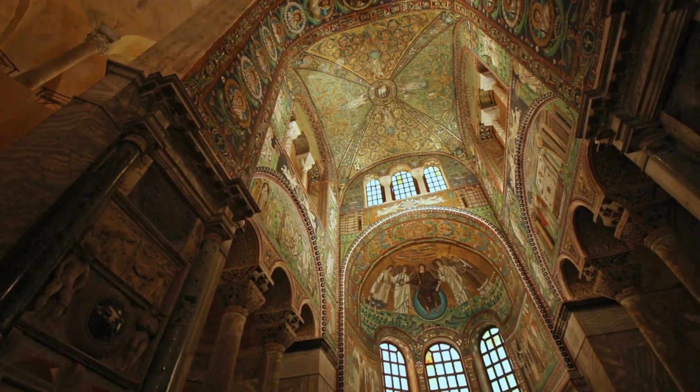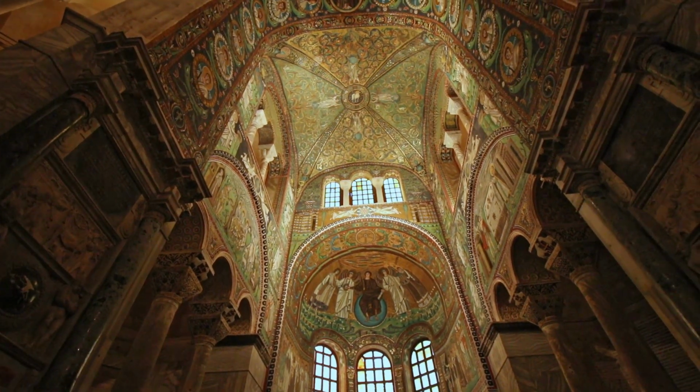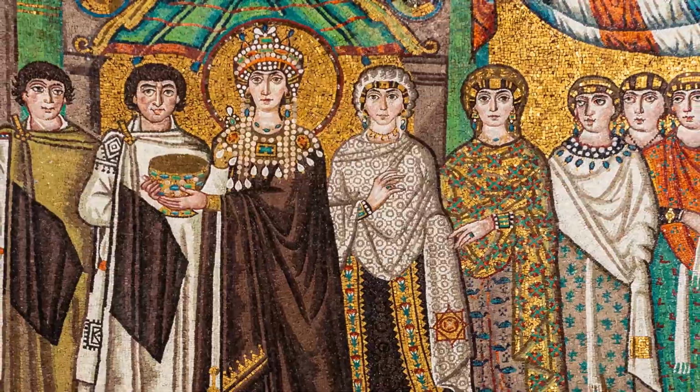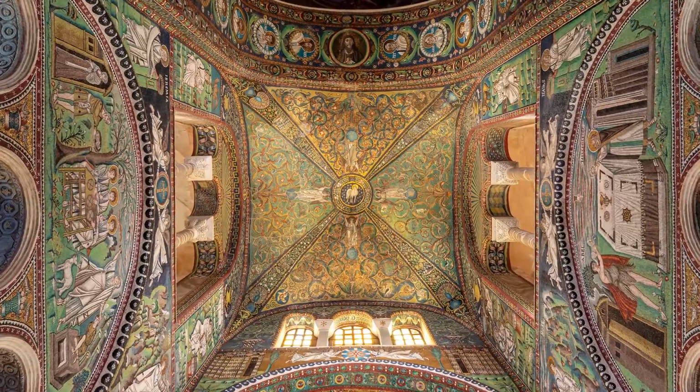On the outside, the basilica is very simple, but on the inside, it's a true masterpiece. It is covered with many mosaics, and we can find lots of famous characters inside. You can see the Emperor Justinian and his wife, the Empress Theodora. In the basilica, we can find many animals and colorful flowers, and they represent the beauty of life.